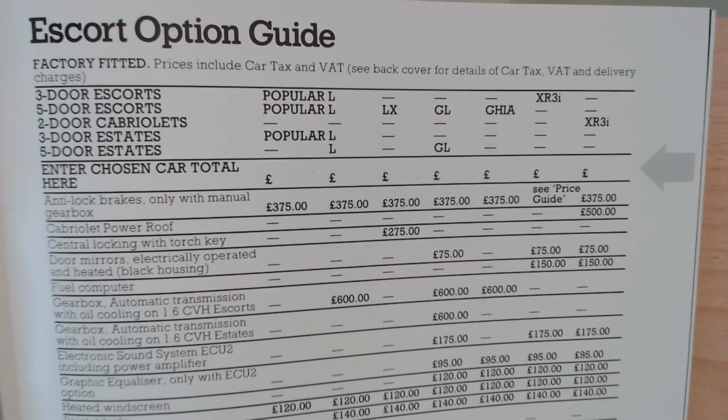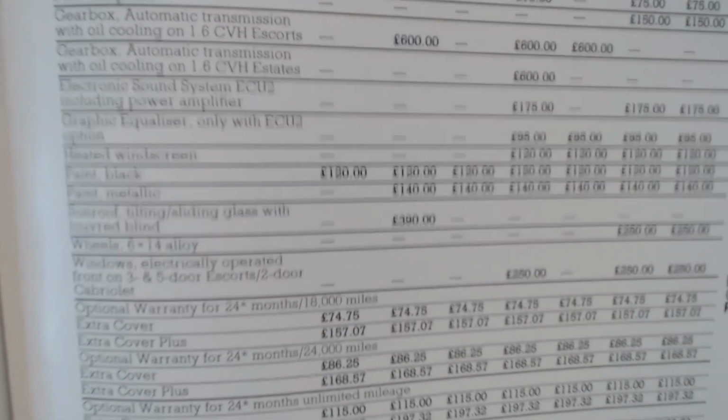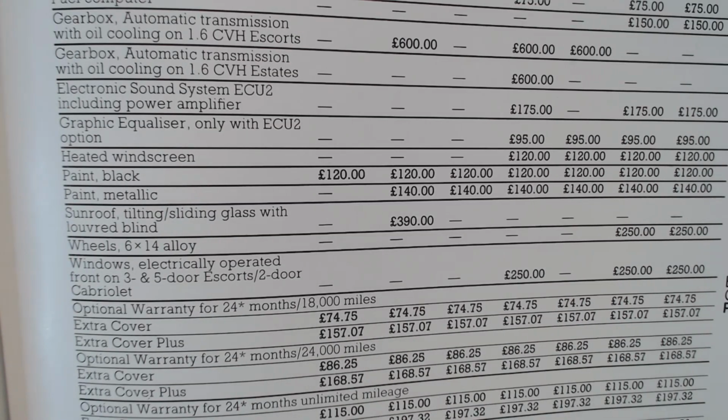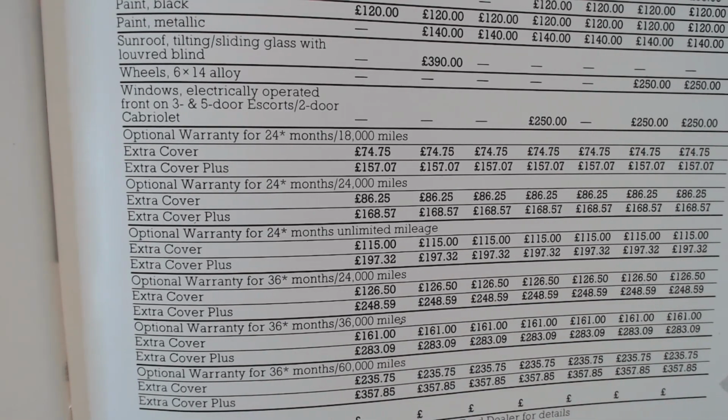And then finally your Escort option guide, so how much each individual accessory is, if available, of course. Obviously the one that I would definitely get for your Escort XR3i is those alloy wheels. So let's see how much those alloy wheels would have cost. If we can find that. There we go. Alloy wheels, your 6x14 alloys, £250 extra on your XR3. Makes sense to get them, and I think that's probably the reason why I can't really remember many XR3s without that alloy wheel extra. But as always, you find that the most expensive thing is your optional warranty.